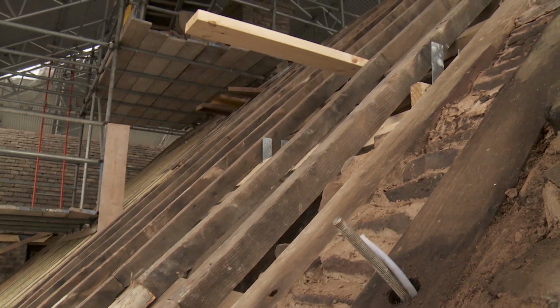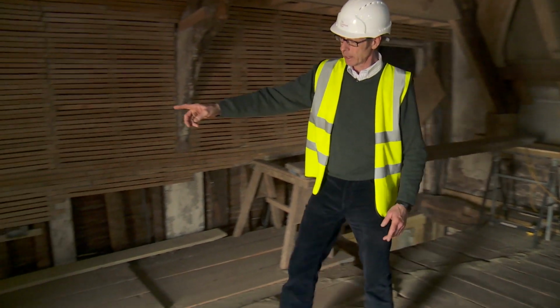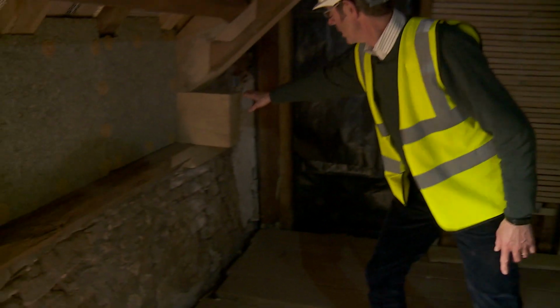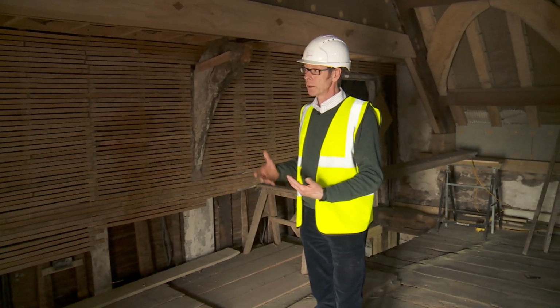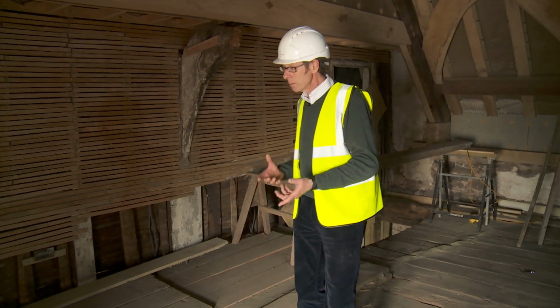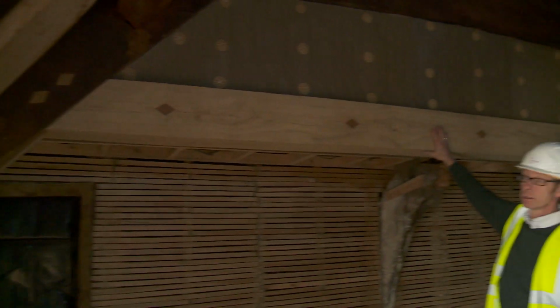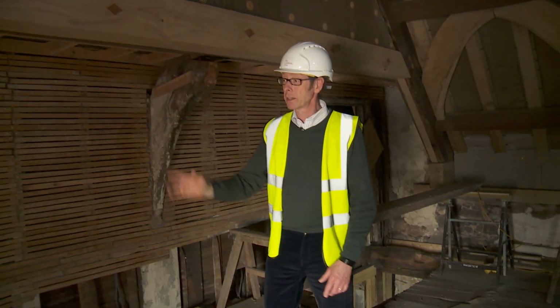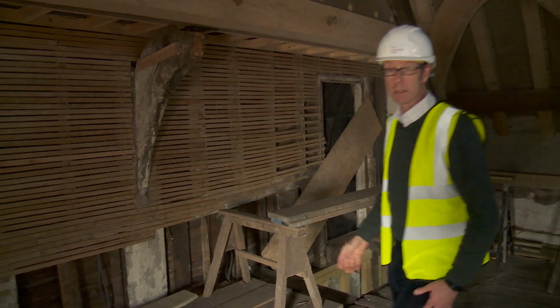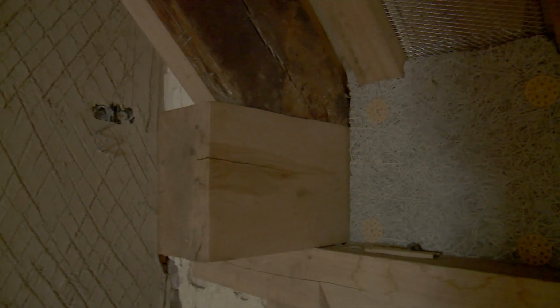Originally, this roof would have had a tie-in from this point here right the way across to the other side here. So somebody in times gone by has cut that out to provide them with better access around the building. To compensate for the removal of that, we've inserted this tie-in at a higher level, which means the space can still be used. We can walk underneath that, and then we've just left stub ends of timber just to represent where the original tie beam had been.